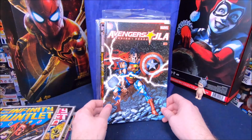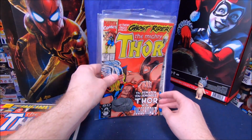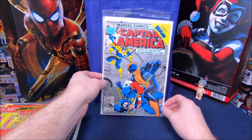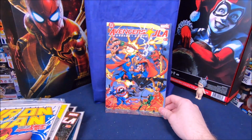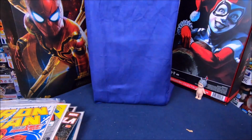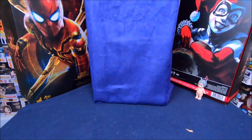Avengers versus JLA number 4, Thor 393, Thor 429, Captain America 282, Iron Man 297, and Avengers versus JLA number 2. So that's pretty cool. Couple of, like I said, a couple of key issues, a couple of comic books that cost more. The bulk of the stuff, though, I was probably only paying a quarter or 50 cents a piece.